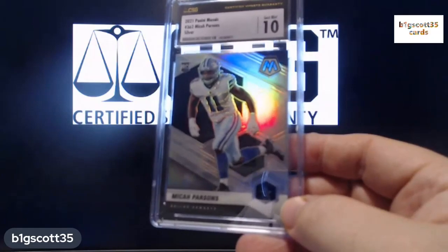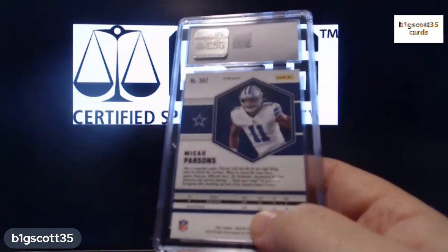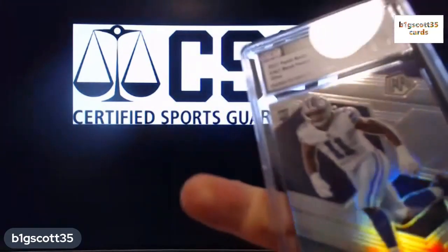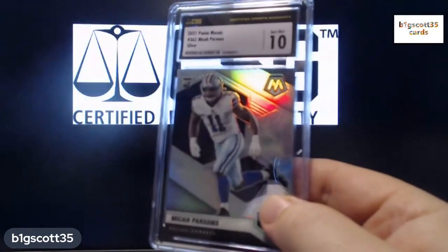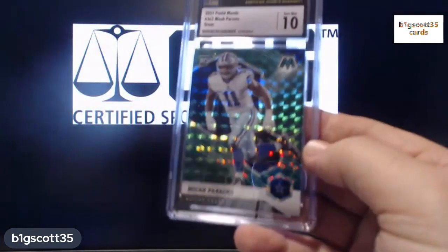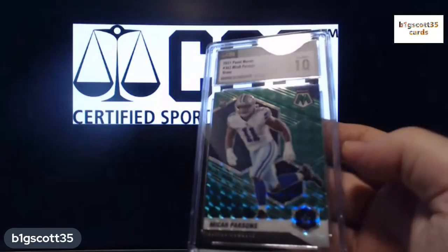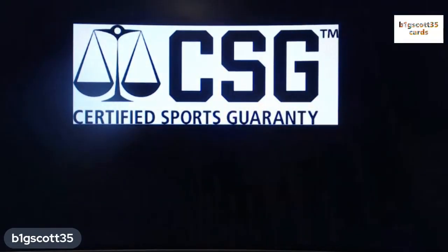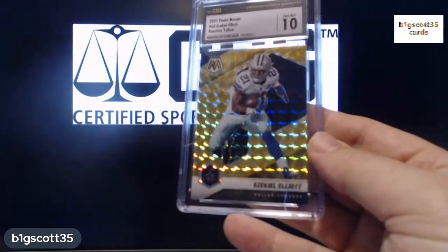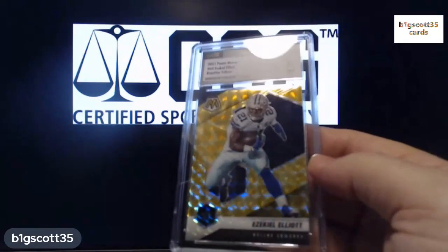Micah Parsons, 10. Mosaic. And again, any Panini prismatic cards. This is the hollow. It does say silver on it. 10. You get 10s, centering always an issue with their cards. And we're going to have a nice little run of 10s here. Got the green, 10. I don't think that's numbered. It's not. I think that's just a retail exclusive. Then he has the reactive yellow for Ezekiel. Prism, not numbered.